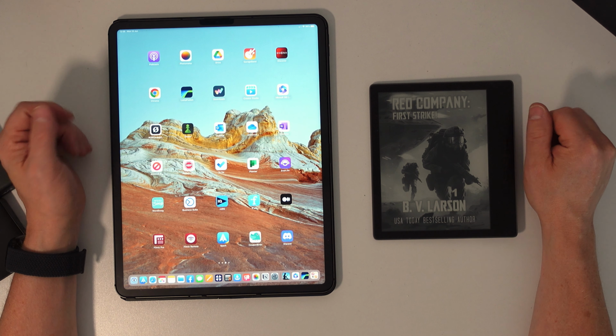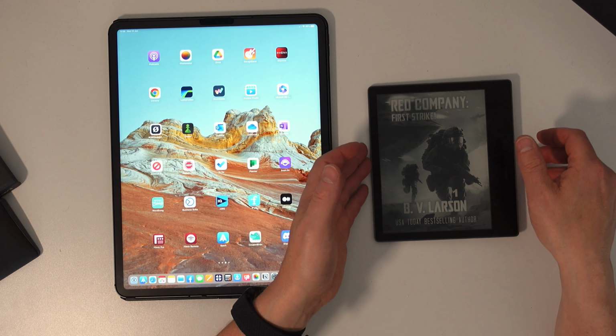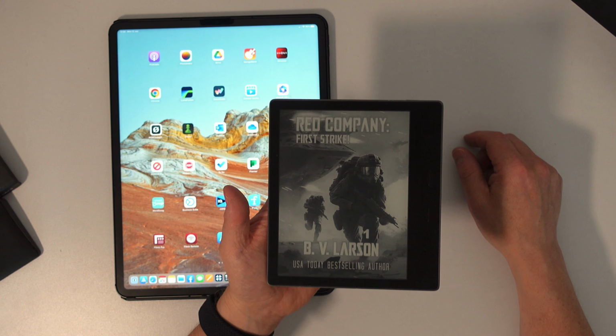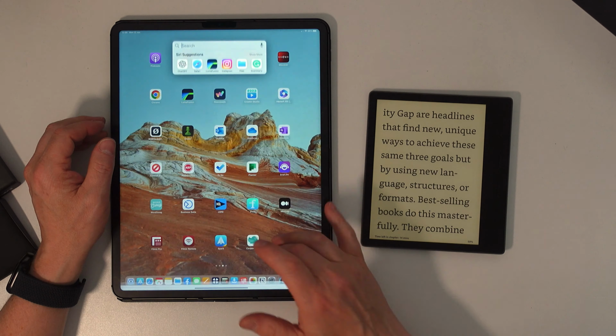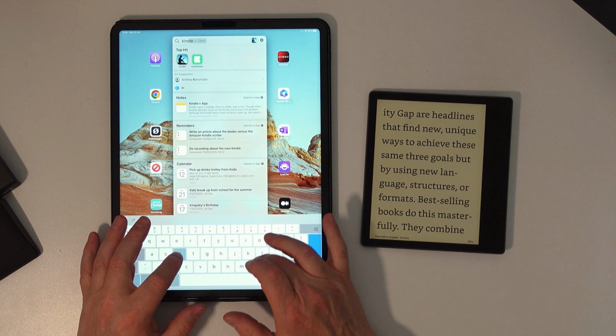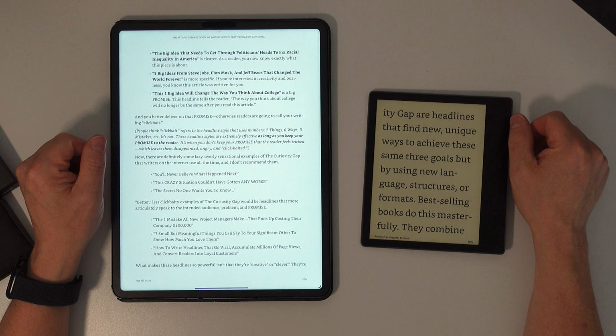Okay, although the Kindle takes a short while to wake up, the tablet takes a few more taps to get where you were in a recent book. You might even have to search for the app if you have a disordered tablet like I do.